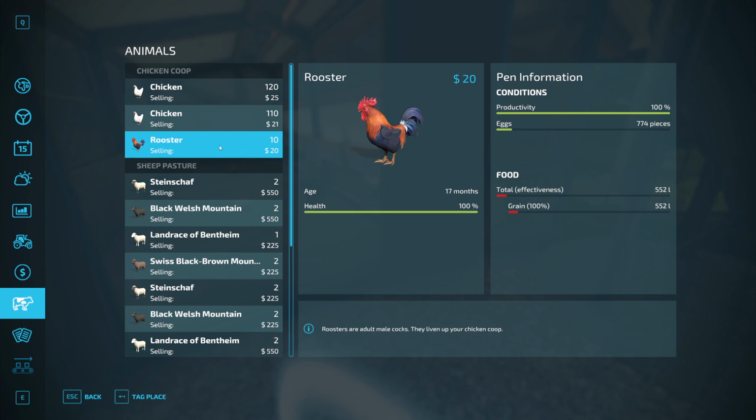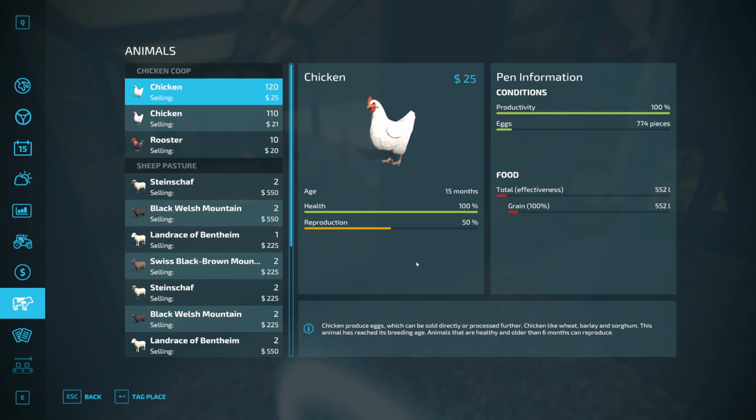230 chickens, and we've got 10 roosters that are helping with the reproduction, and this 120 is at 50%, so their eggs will hatch and create 120 new chicks, probably tomorrow.